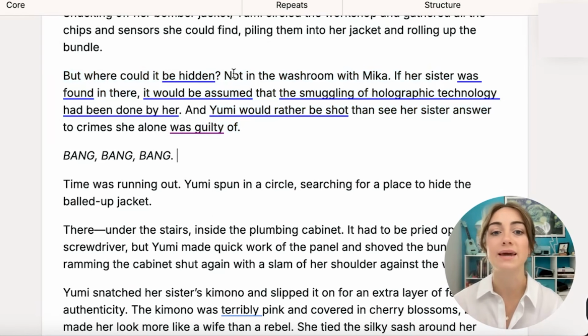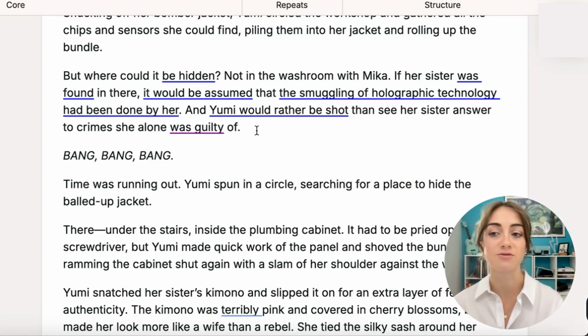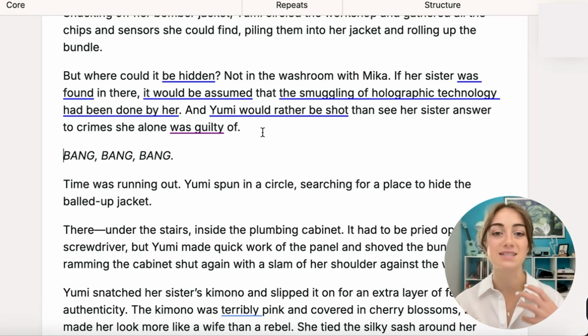Where could it be hidden? Not in the washroom with Mika. If her sister was found in there, it would be assumed that the smuggling of holographic technology had been done by her. And Yumi would rather be shot than see her sister answer to the crimes she alone was guilty of. Okay, so obviously very cringe. This is a terrible sentence, a terrible paragraph. It's very muddy and clumsy, but we can fix it by simply taking out the passive voice.